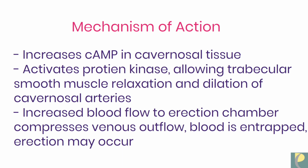Mechanism of action of alprostadil. Alprostadil increases the concentration of cyclic AMP within the cavernosal tissue. As a result, protein kinase is activated, allowing trabecular smooth muscle relaxation and dilation of cavernosal arteries. Increased blood flow to the erection chamber compresses venous outflow so that the blood is entrapped and the erection may occur.